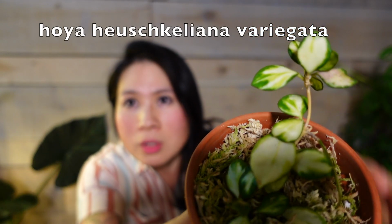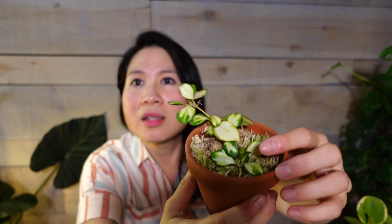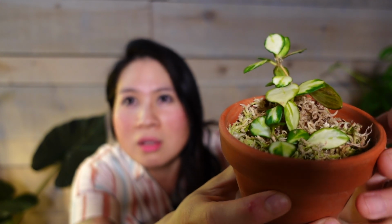And the second one I'll show you. You guys have also just seen this in my previous Hoya tour video, but I just want to highlight it again for the people who haven't seen it. It's called Hoya heuschkeliana variegata. It's very beautiful, and I have recently taken a cutting. This is the cutting, and it put out a new leaf. There's a smaller leaf right next to the other new leaf.